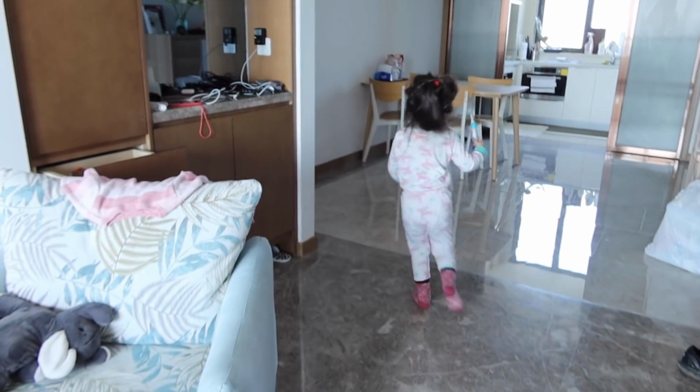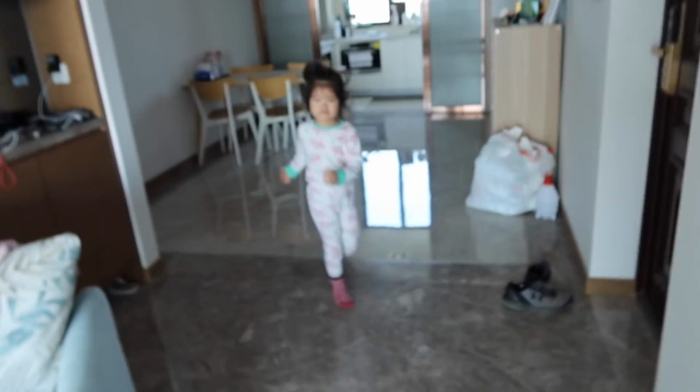Go on. Eva's got horrible teeth. I don't know what it is. She gets really bad teeth. Hopefully, when her baby teeth go, her new teeth will be a lot better. Go with mommy. Go on.